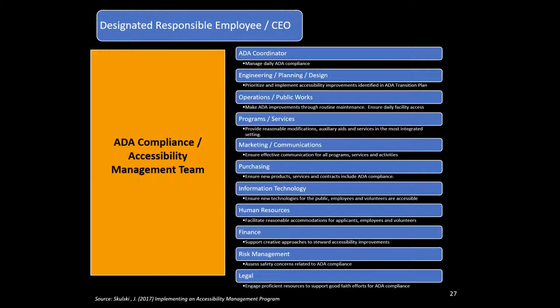But just to cover the other couple of roles on the accessibility management team: definitely information technology, especially if you have a website out there, if you have kiosks that are in use, if you have social media apps, making sure that those team members are trained and part of the compliance team. Human resources, finance, definitely risk management, and if you have a legal department or representative, making sure that they're involved as well.